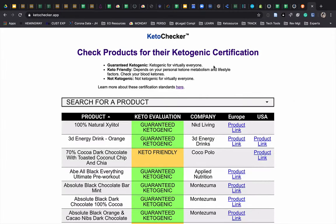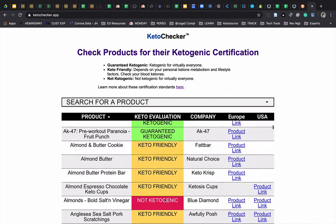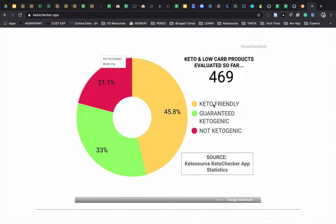This is our first beta of the KetoChecker.app. It's really a beta. As you'll see, it's not perfect in its functioning, but it has a large database with pre-screened products by the free categories. So this is the overview of what the database currently contains.